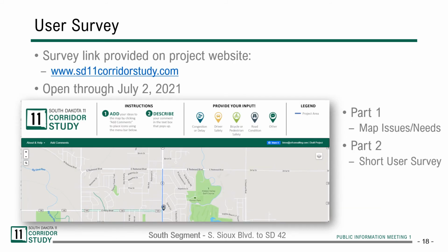A user survey has been developed to provide information to the study team with regard to conditions or observations from people that drive the corridor on a regular basis. The link to access the survey is provided on the project website, which can be found at www.SD11corridorstudy.com. This user survey will be open to the public for the entire 30-day period of this virtual public meeting, which will continue through July 2nd.